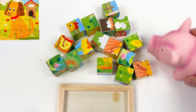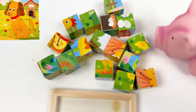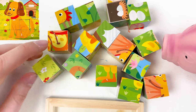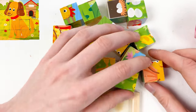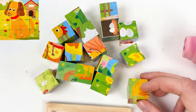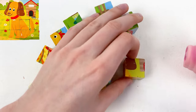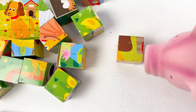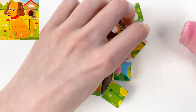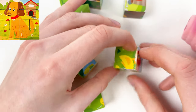Great, and Mr. Pig is going to help us. So the first step that Mr. Pig is saying is we should turn around the cubes like this and try to find the puzzle pieces for the dog. So let's do it. And let's ask Mr. Pig for help. Mr. Pig, is this a dog puzzle piece? What do you think? Yes, so we're going to place it here. Then, let's take this one. And if we don't know, we can always ask Mr. Pig.